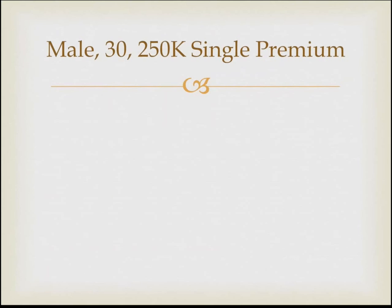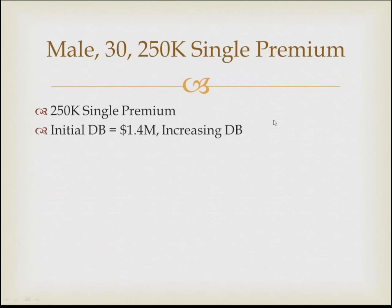Okay, let's look at some examples, some actual numbers of how this situation, the rapid builder IUL with a single premium, will work. So we have a male age 30, put in a $250,000 single premium. Okay, this is life insurance, so he has an initial death benefit of $1.4 million. And also, that's increasing every year. So over time, he's actually going to have a much bigger death benefit than $1.4 million.